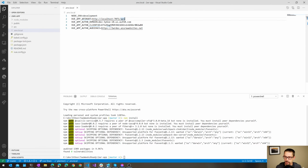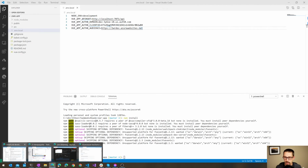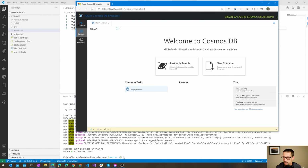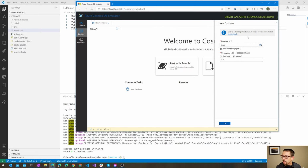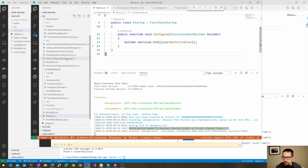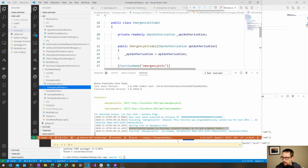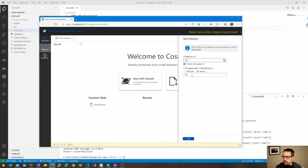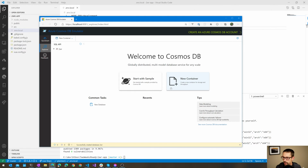I'm going to hit the endpoint that's running here. So I can run this, but first, let's bring over that Azure emulator that I had somewhere. This guy. And check out the Explorer. I'm going to create the database because it doesn't exist here yet. I believe we called it TWR. I'm going to bring up my functions here. So the emergency kit API talks to a database named TWR, and there's a collection named emergency kits. I'm just going to create that ahead of time here. I don't really care about throughput on a local database, but okay, so there's my database.